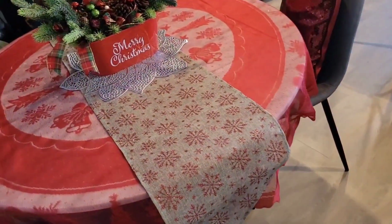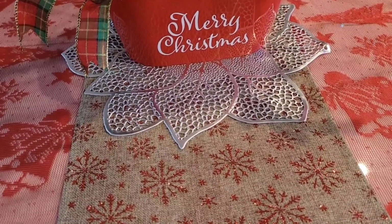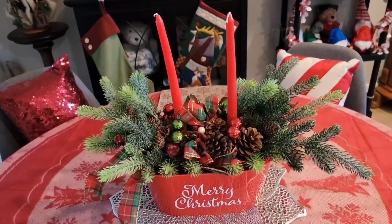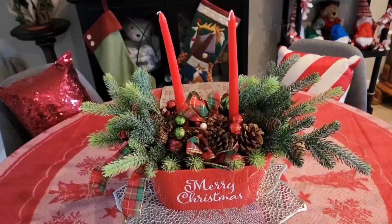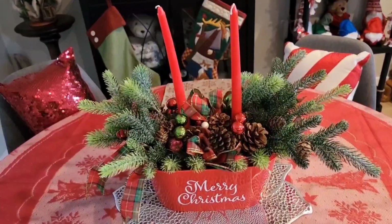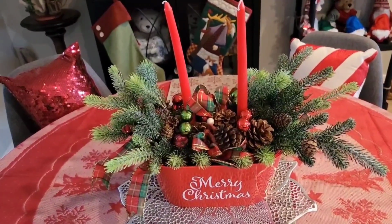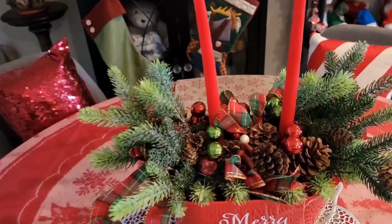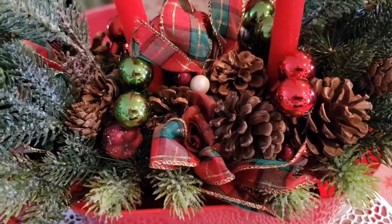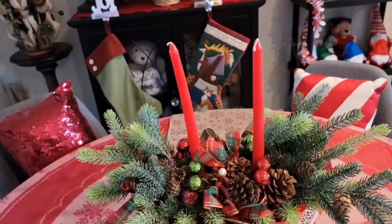So the runner was also from Dollarama, as was the little placemat. And this here was a gift from my sister Kathy, and it was originally real pine branches in it. But of course, after a couple of years, they were getting all dried out, so I had to throw them out. So I decided to try to recreate the arrangement using plastic branches from the dollar stores, but I kept the same ribbons that were in the original arrangement and the pine cones and whatever ornaments were in it and the candlesticks. So I tried to keep it as original as I could.